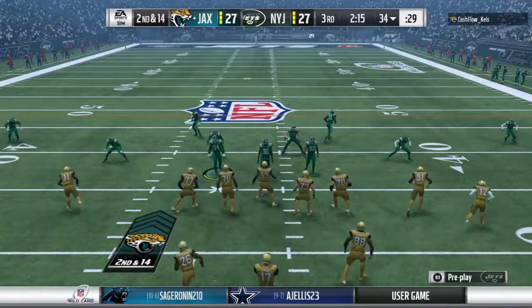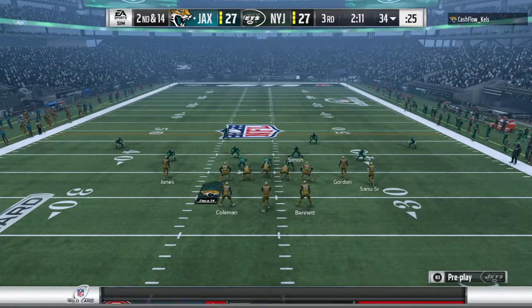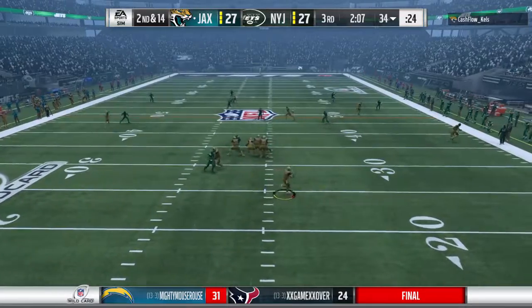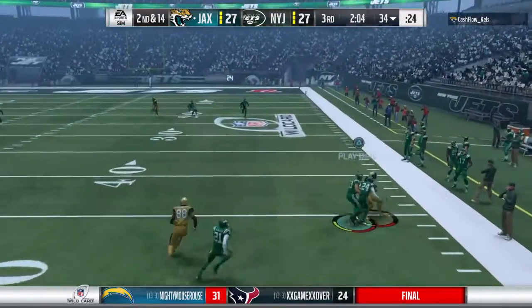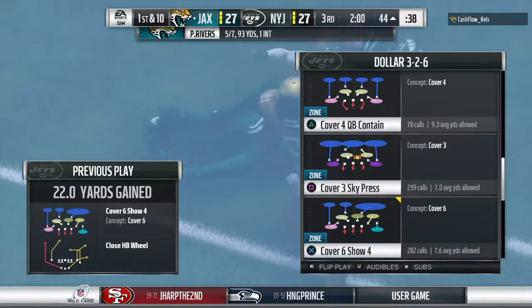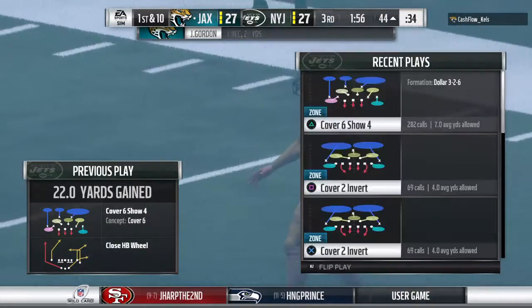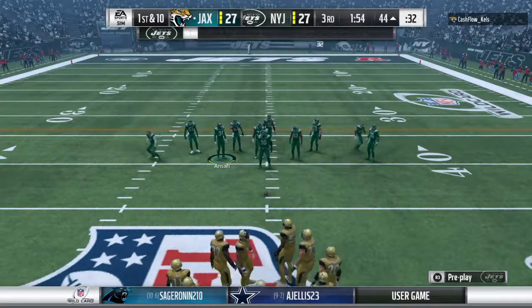Possible run anticipation here as the D-line sandwiches together. Now a second down throw for Rivers. Eluding the pressure right, gets it to Gordon. And he's finally taken down, but not before getting across midfield and across the 45-yard line. A good pickup there at 22.